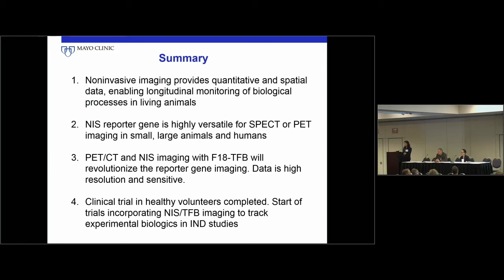This NIS reporter gene, in our hands, we really believe is one of the best reporter genes that we have worked with. It is very versatile, it's simple to use, and it allows many people to use it because you already use it in the clinic. It has fewer issues with regulatory approvals because it is a reporter gene that has been used for 70 years for imaging of thyroid disorders.